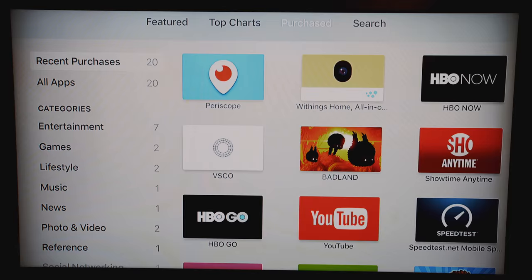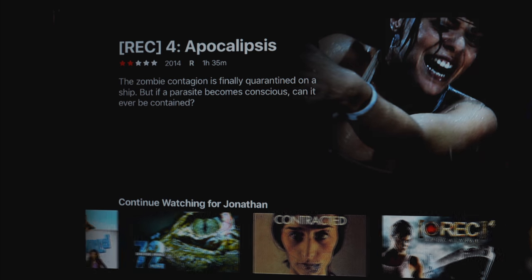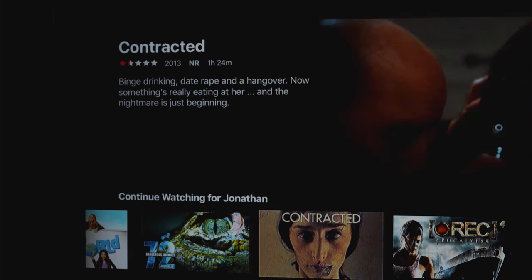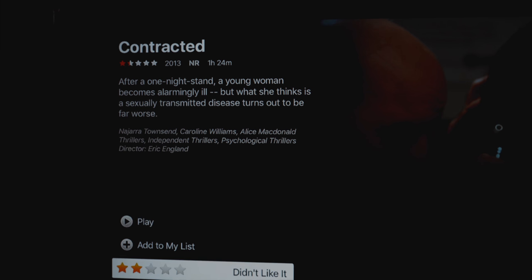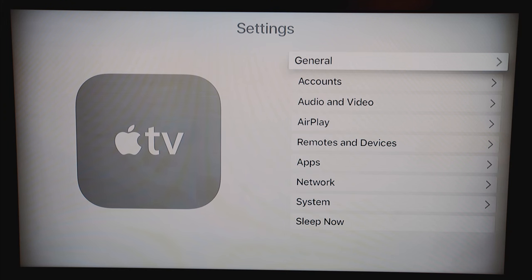Take Netflix, for example. Netflix on the Apple TV 3rd Gen was meh. I mean, I probably would much rather use Netflix on the PS4 any day. And that's pretty much changed with the 4th Gen Apple TV. Now it almost mirrors the way the PS4 interface is, and it just makes for a much better experience. The settings on the 4th Gen ATV is pretty much the same. Again, it looks a little bit different, but functions almost identical, having the same layout.